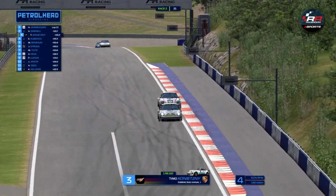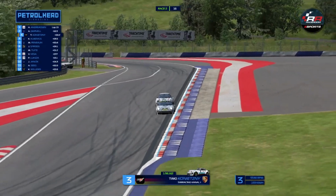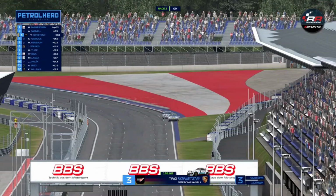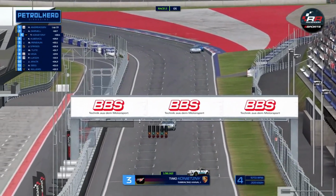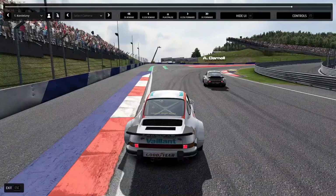I think Andy has found a little bit extra pace here. I think it might be the headlights. It's definitely got him much more aggressive in the second race than he was in the first one. Maybe that's what it is, they're both being a little bit more aggressive, trying to keep that position. Andy shaves over to the inside, saying, if you're going to pass me, you're going to do it on the outside. I don't know where you thought you were going, Timo.